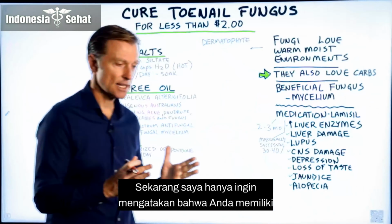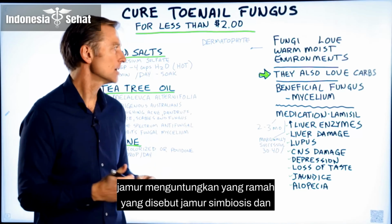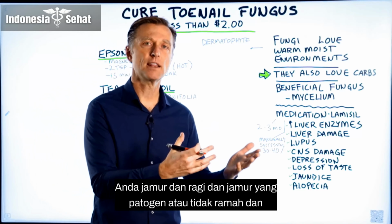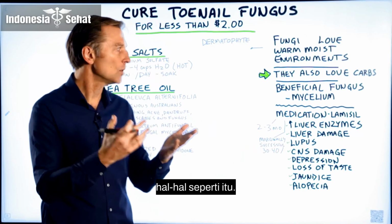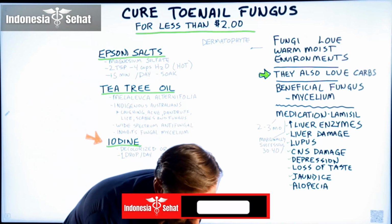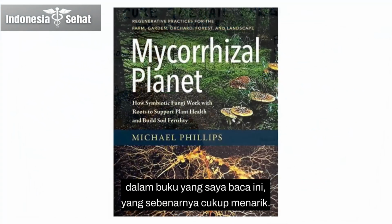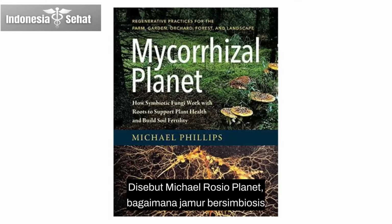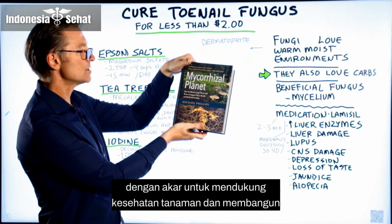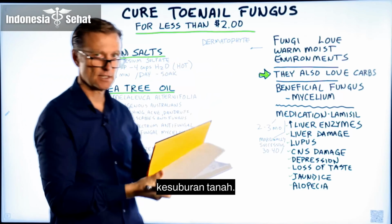Now, I just want to say that you have friendly fungus, beneficial fungus, called symbiotic fungus, and you have pathogenic or unfriendly fungus and yeast and mold and things like that. In fact, I want to show you something in this book that I'm reading, which is actually quite fascinating. It's called Mycorrhizal Planet: How Symbiotic Fungi Work with Roots to Support Plant Health and Build Soil Fertility.